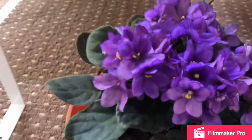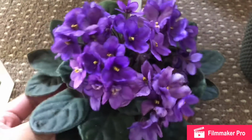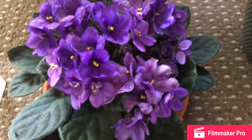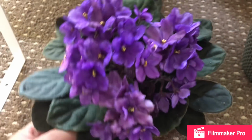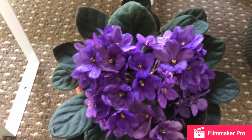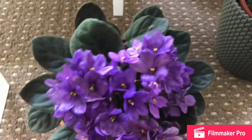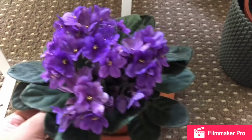Down here I just love the flowers on this one. I love purple, and it's quite new. I think it's an African violet, but I'm not so sure. So if you guys have this and know the name, please leave it in the comment section below. Thank you in advance.